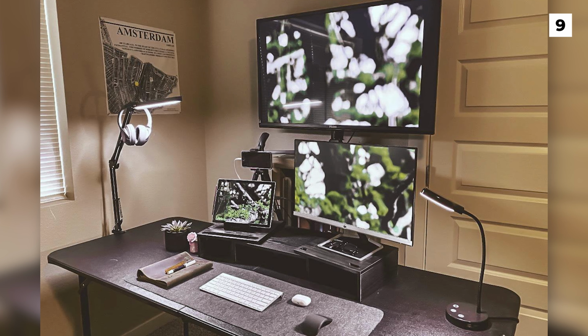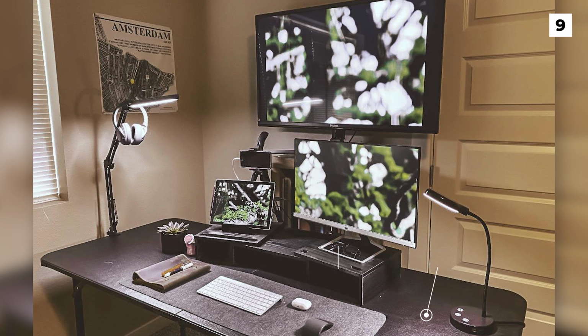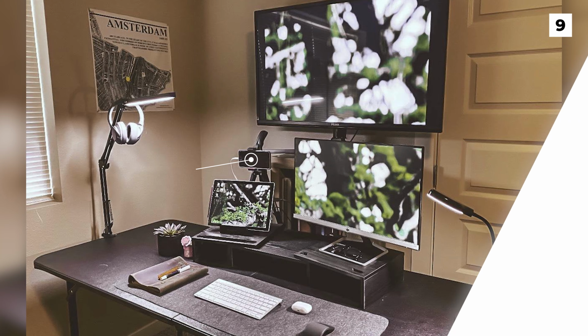Speaking of the desk, if this setup can look this good on just a folding plastic desk, then the rest of us really have no excuse. I like how they are seemingly using a phone as a webcam. That's a nice touch as well.